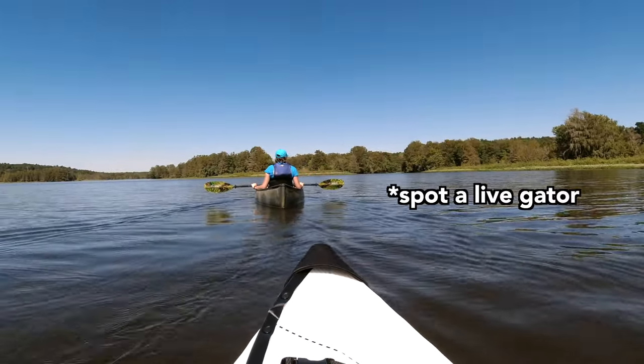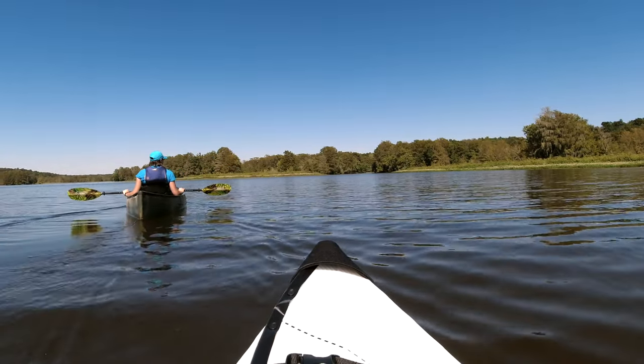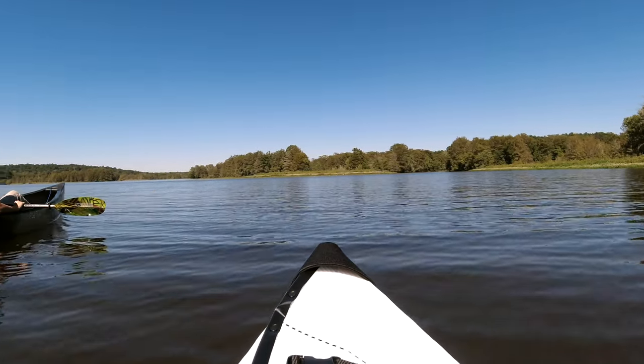But I see it. It's moving. It's moving towards the right. You see the blob? Right there? Yeah, that's definitely a gator. Yeah, it's moving though, towards the land.